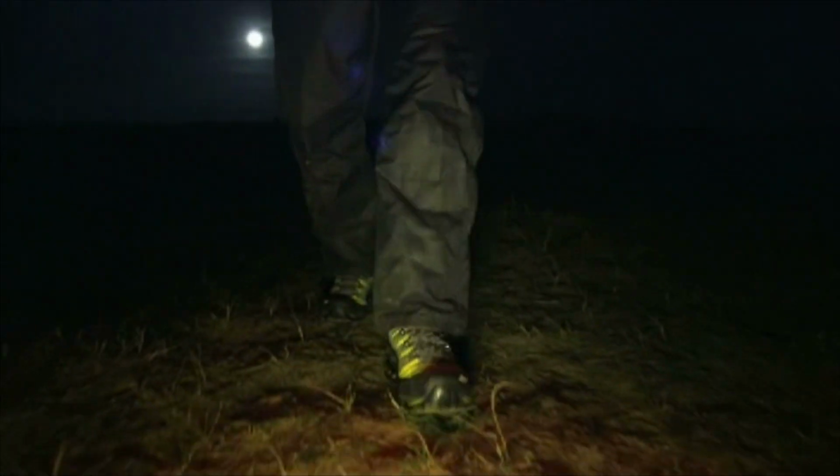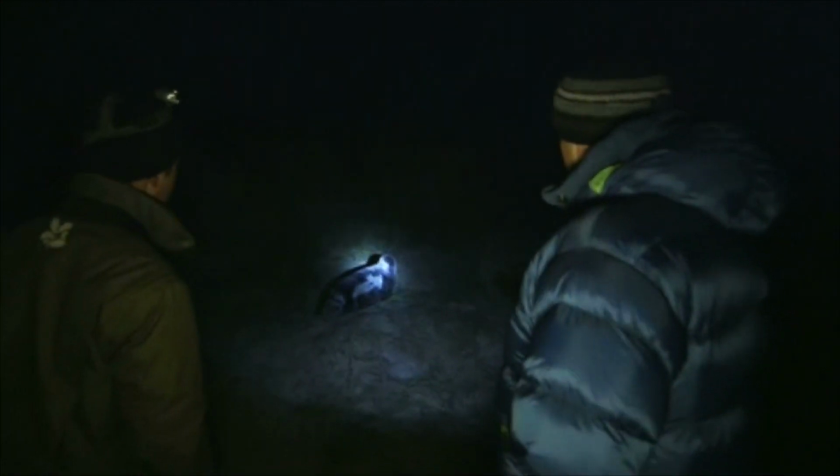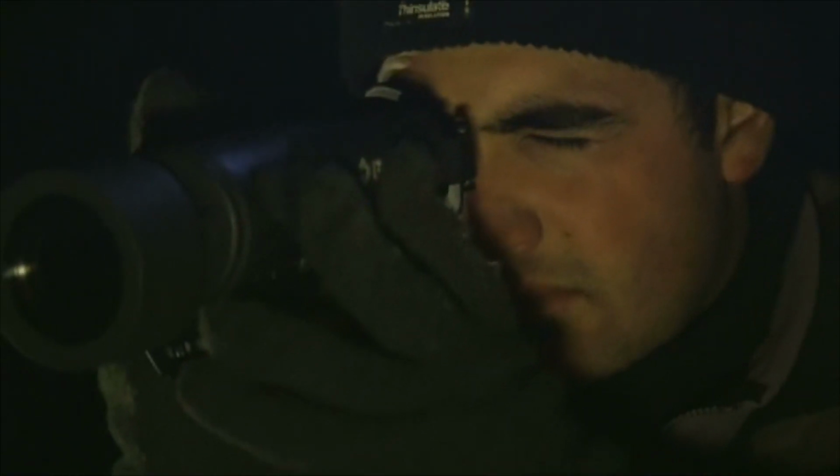Ajay Tegala from the National Trust is leading me to the beach. And this little tyke is, what, about 3 weeks old? Yeah, almost finished molting, just a tiny bit of fur on its back. Oh, yeah. Ajay keeps lookout with our night vision scope.